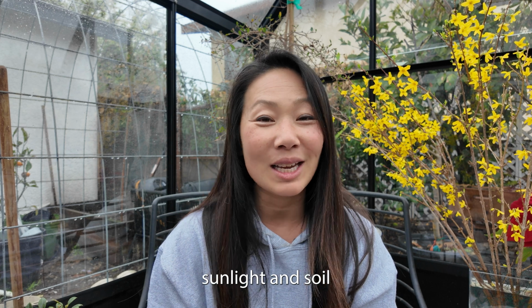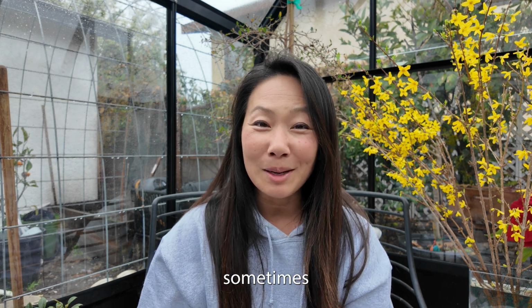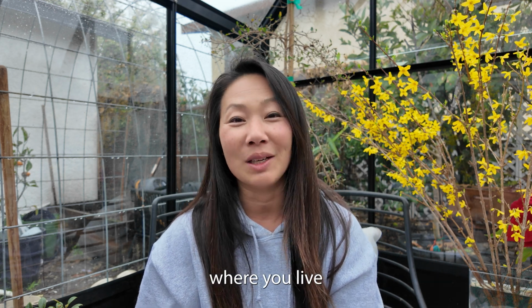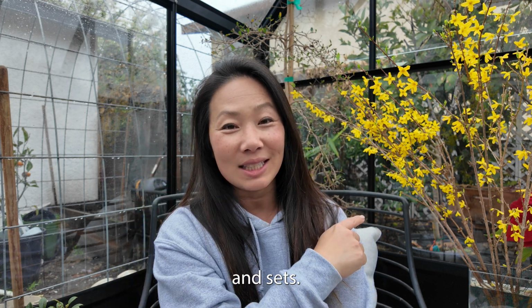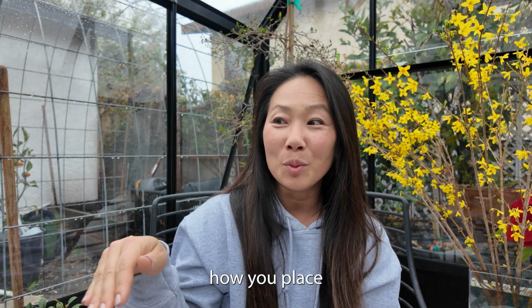Those are really important notes to take as you're planning out your space. And of course, sunlight and soil quality are right up there in things to consider. Sometimes in Southern California, full sun is actually too much depending on where you live and what time of year it is. So understanding where the sun rises and sets, that's east and that's west at my house, will affect how you place your plants.